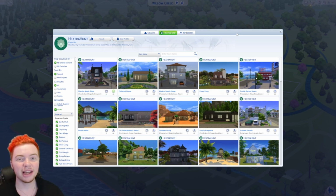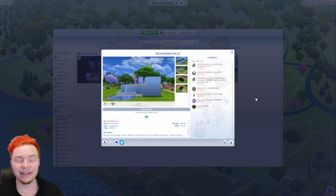Today we are going to be doing another shell build because I know you guys really like the shell builds that I'm able to produce. So I was scrolling through Instagram and I found this absolutely amazing one by Becky Babe. It even has a little pondy section coming off the side of it, and I think it's going to look super cute. I'm excited to be able to include it.